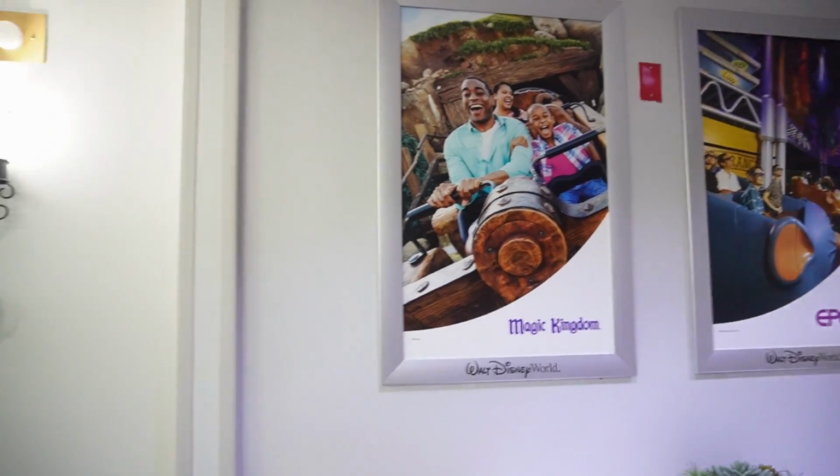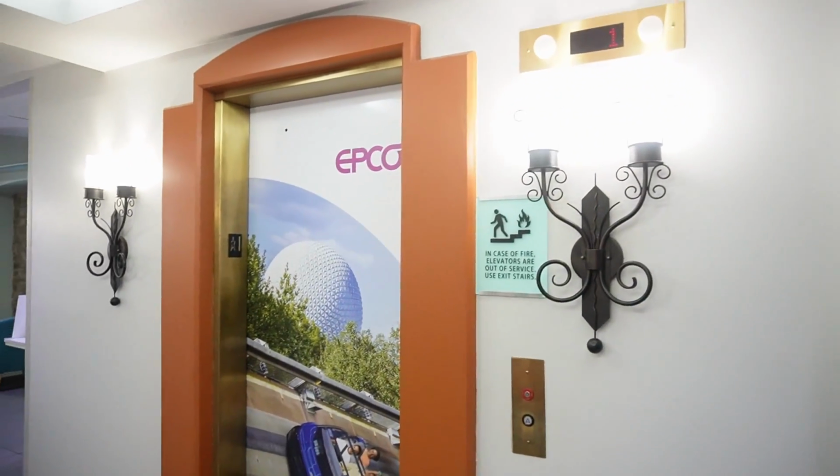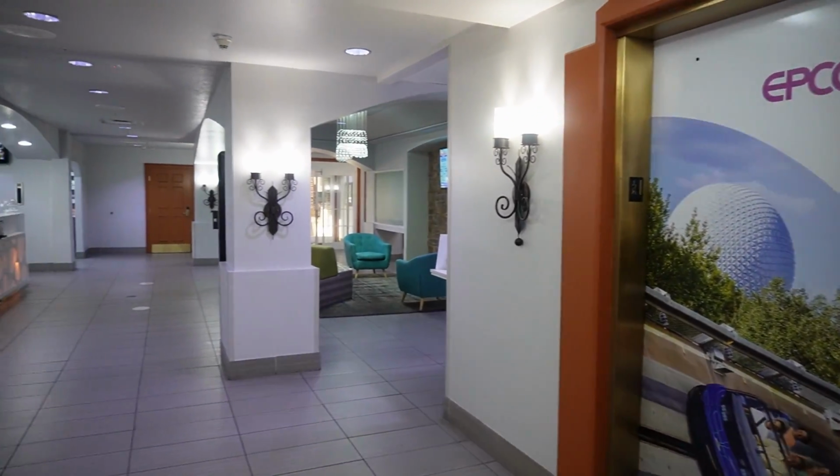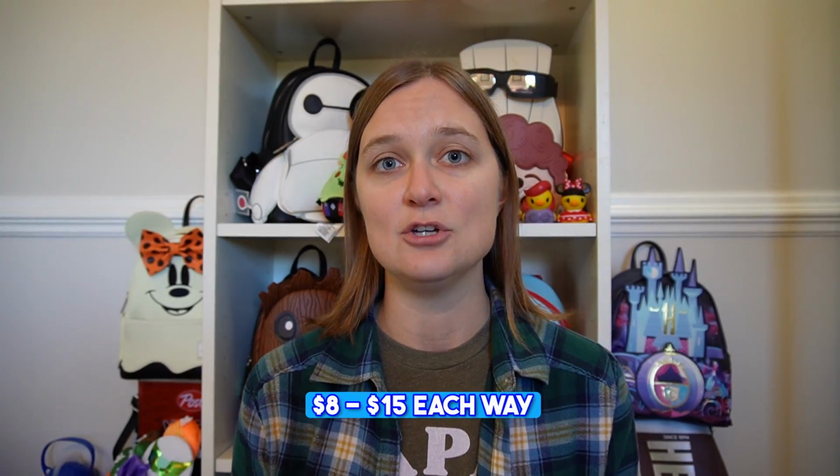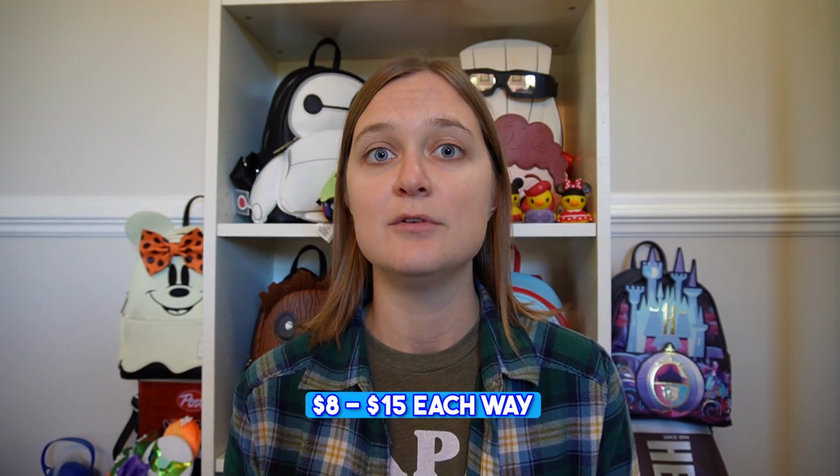So what I did every morning as I woke up, I went to breakfast, and I scheduled a Lyft for me. That way I had a driver able to come and pick me up and take me to the parks. Now, from what I found, it's usually around $8 to $15 one way to get you from the hotel to the parks.